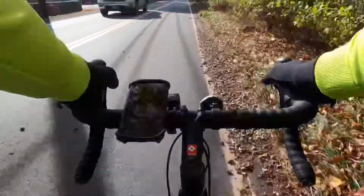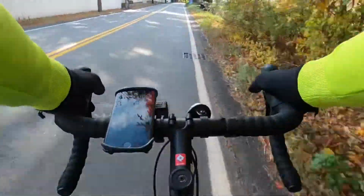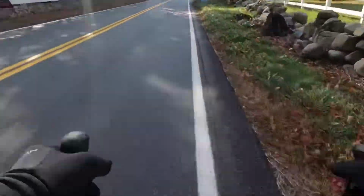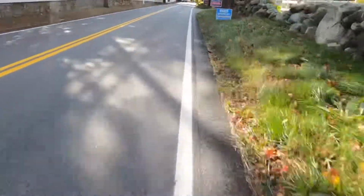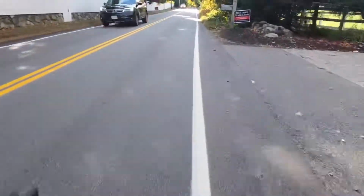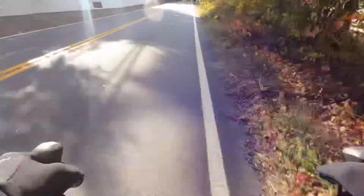It's gorgeous. You know, again, we don't have a ton of streets like this around here. We're pretty close to the city. We're close to Boston. It's just a really nice, pretty area. We got some horses, some small farms, just some really cool stuff to see. So we'd love to come back and show you a different version of this.